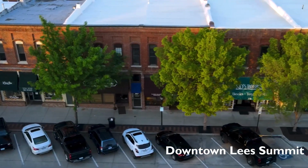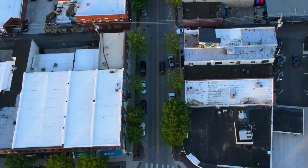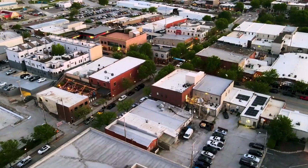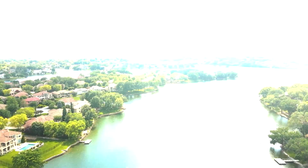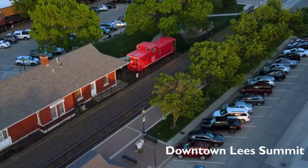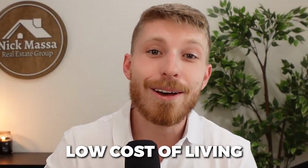Lee's Summit, by far one of the most popular suburbs on the Missouri side in Kansas City. And it's not just because of the schools, being surrounded by a bunch of lakes, having a very small town feel that's just charming and historic, but there's one really big reason, in addition to those, that so many people are moving to Lee's Summit from outside of Kansas City. It's the low cost of living.